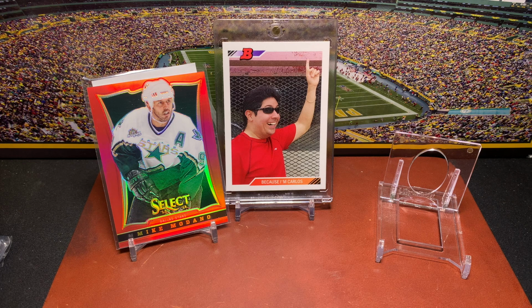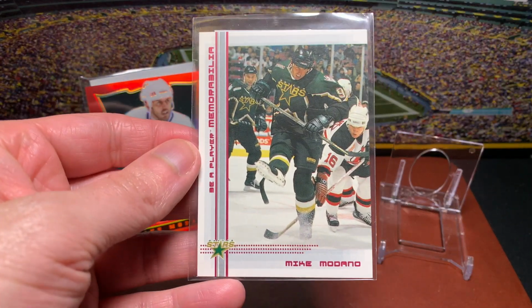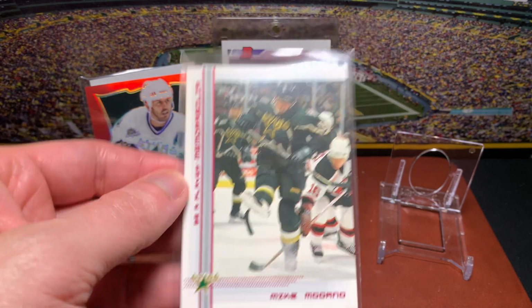Okay, this is one from the early 2000s. 2000-2001 In the Game Used Player Memorabilia, the Ruby parallel out of 200. Pretty straightforward.